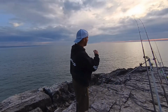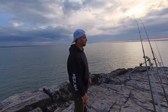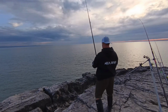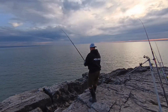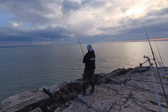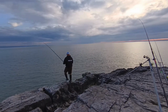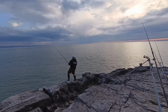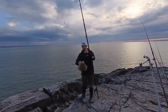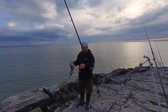Just had a nice pull over on my left rod. Hopefully a ray. Can't let Luke have all the fun. He's had 2 spotted rays so far, male and female. So hopefully I can get myself one. Yeah. My first fish of the session. That's our 3rd spotted ray. On the dongle again. Nicely hooked in the lip.